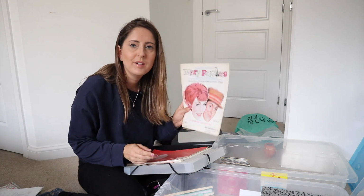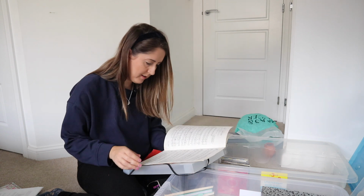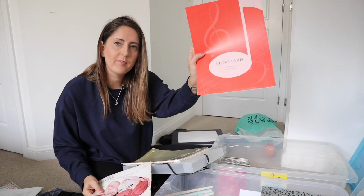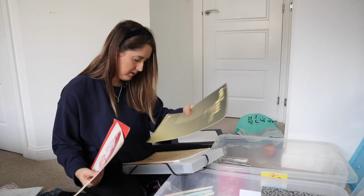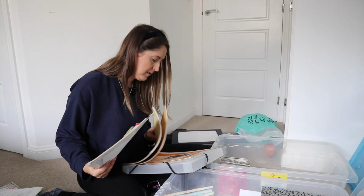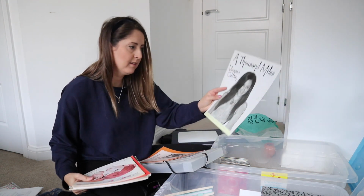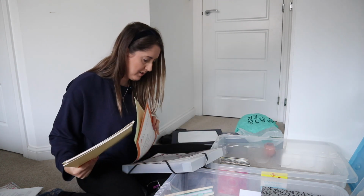I got random music, like piano music, and I don't have a piano. One of my favourite songs, I Love Paris, and that one. And those are my exercises that I would do on the piano if I ever got a piano. I still listen to that one. That one's on the radio quite a lot.